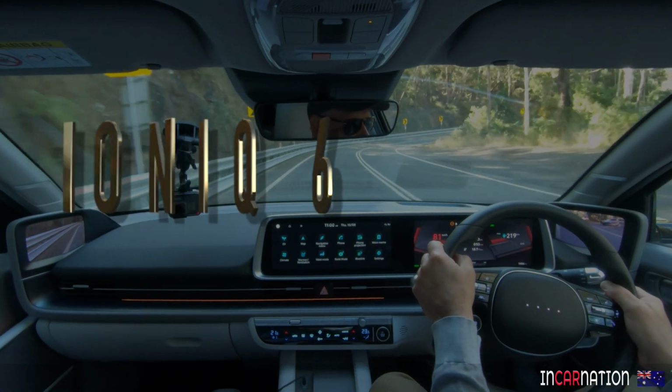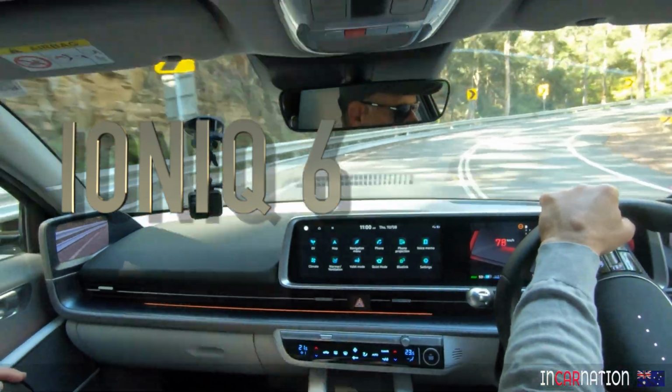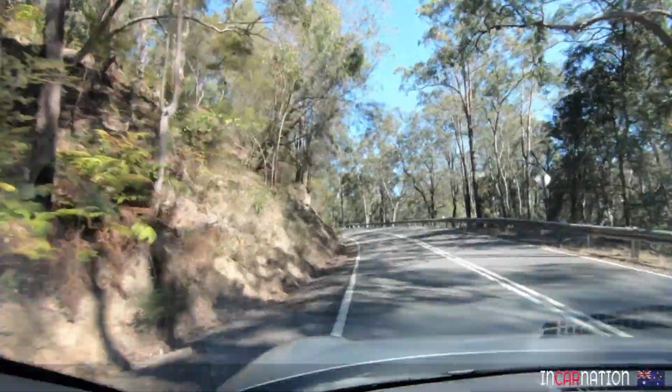A nice constant radius corner like this, a little brake on the way in. Then pick up the throttle here. Just let it, squeeze it on through there. Yeah. That's impressive, isn't it? Yeah, and that was so neutral. It was both front and back.